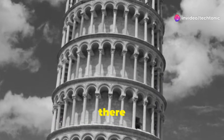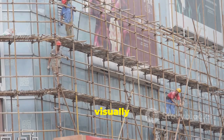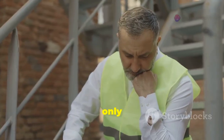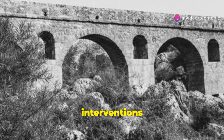Throughout its history, there were many attempts to stabilize the tower. Builders added extra height to one side, hoping to visually correct the lean or shift the center of gravity. However, this only added more weight, often making the problem worse. In the 19th century, more ambitious interventions took place.